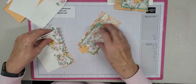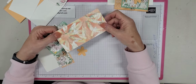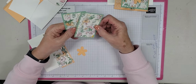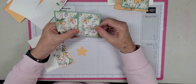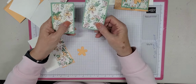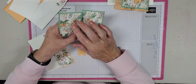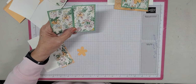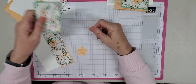You'll have a piece of different designer series paper. This is going to be used to cover our envelope. Now I kind of got ahead of myself and layered these together, but I didn't really mean to. You're going to need 2 pieces of a coordinating cardstock that is 4 by 2.5. And then for the designer series paper, you're going to need 2 pieces that are 1 7/8 by 3 3/4, and 2 1/4 by 3 3/4. I already put these together. You'll just make layers out of them.